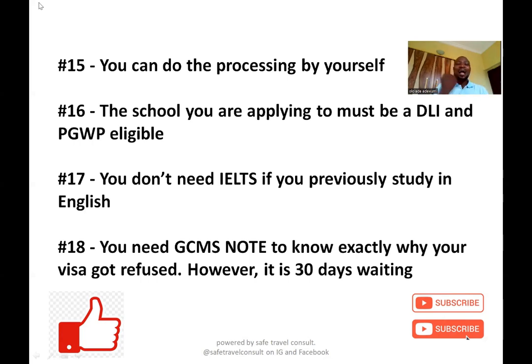So the school that you are attending must be postgraduate work permit eligible, PGWP eligible. If the school you attended is not PGWP eligible, then you will not be able to secure a work permit after your study. You have to leave Canada. Money, time, energy, all your efforts will be wasted. So make sure that the school you are attending is a DLI and it is postgraduate work permit eligible.